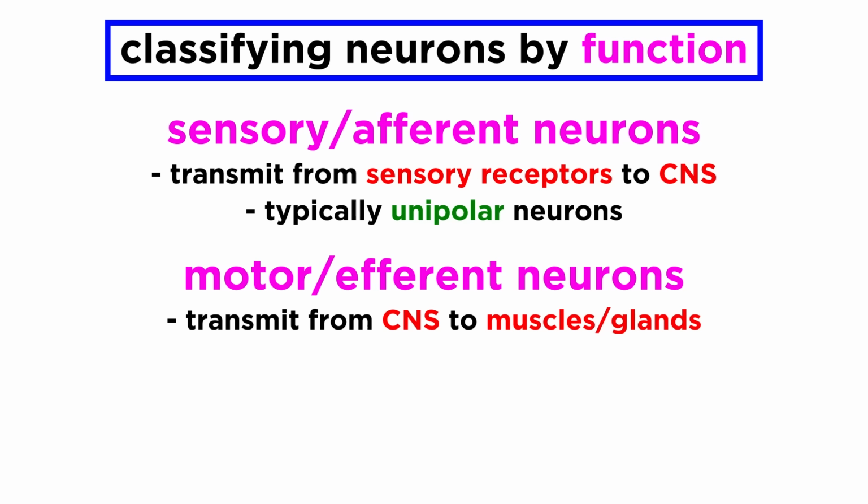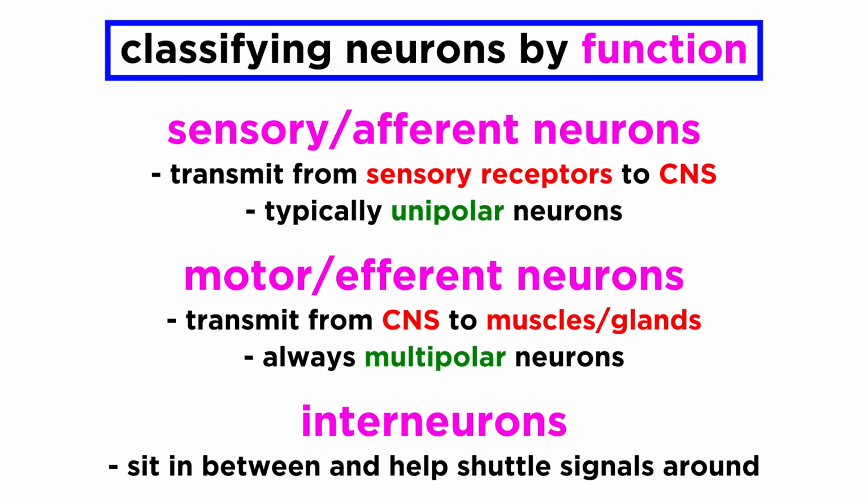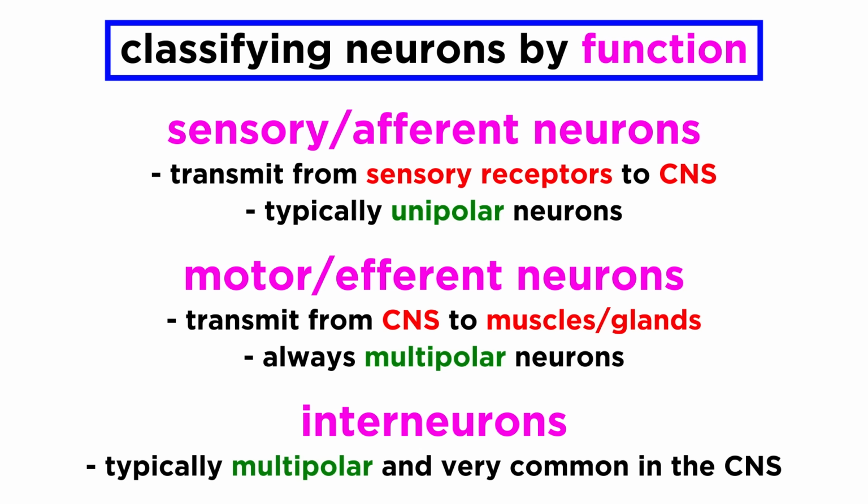These are always multipolar. Then there are interneurons, which sit between the other two types and help shuttle signals around the system. These are typically multipolar neurons found entirely within the central nervous system, and most of our neurons are of this type.